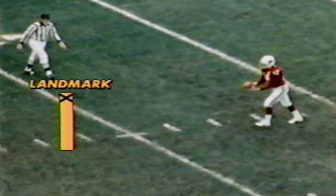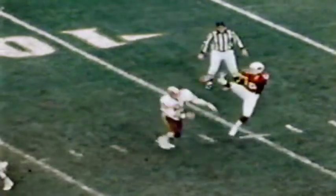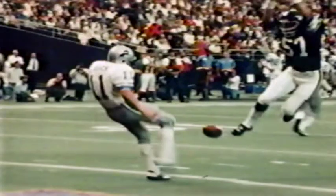Once you get to block the kick, there's definite technique. You aim about 7 yards in front of the kicker. It's called the landmark. You're not looking at the kicker, you're looking at the landmark in front of him. And it's not where he finishes his kick, but a couple of yards out in front of where the ball leaves his foot. As you reach out, you've got to turn your body sideways so that you give the maximum surface to block it.